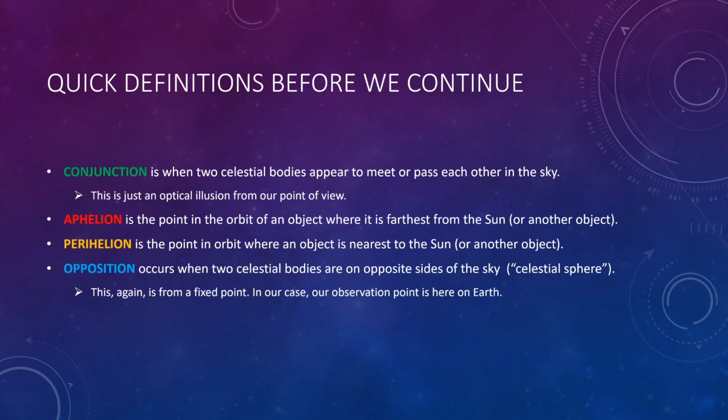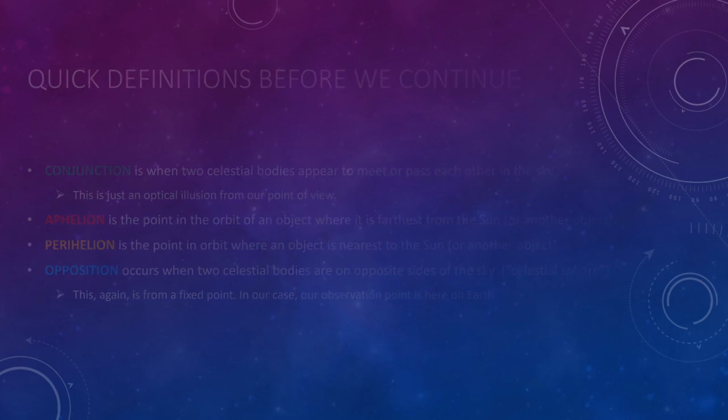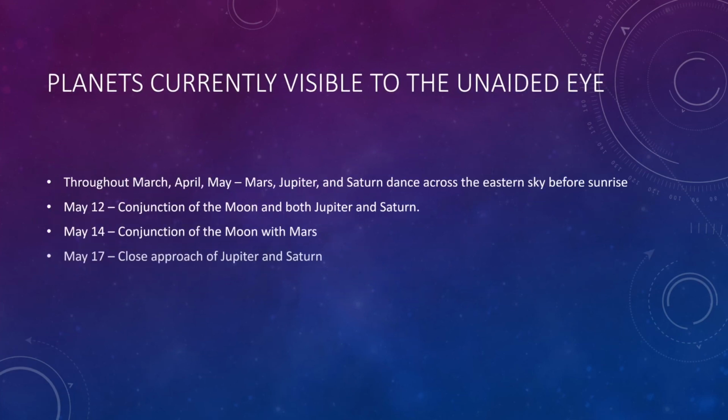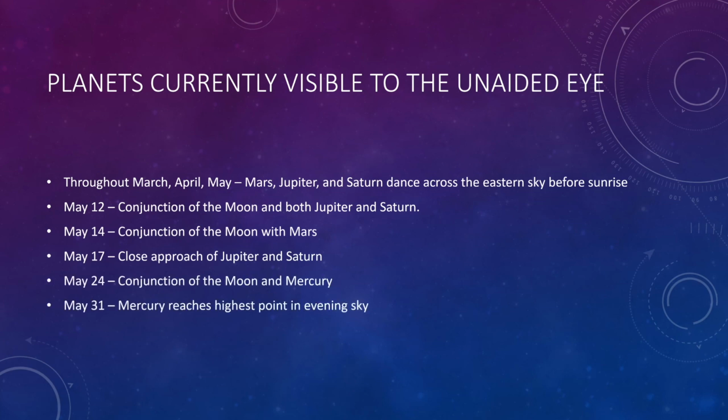And then opposition is when two objects are in opposite parts of the sky, opposite sides. And I kind of mentioned that a little bit earlier, where the sun's in one part of the sky and the moon's in the other part of the sky. When they're exactly opposite each other, you get a full moon. That's the easiest way to understand how opposition works. Just looking at one part of the sky and then looking at the other part of the sky.